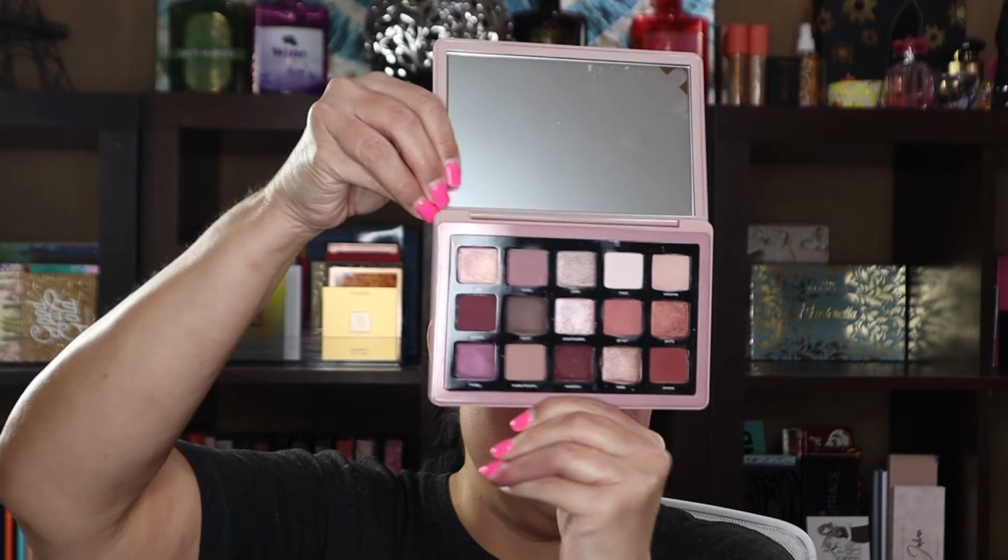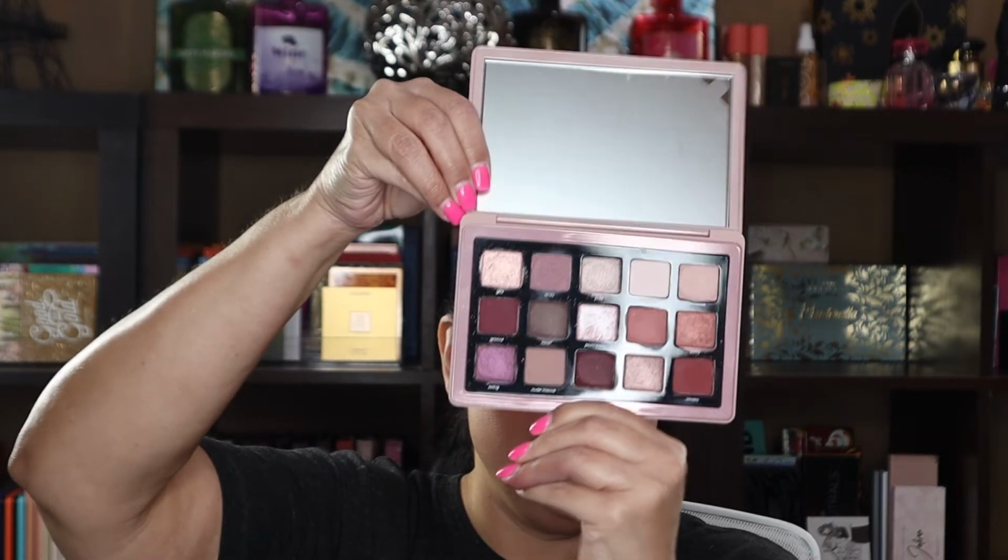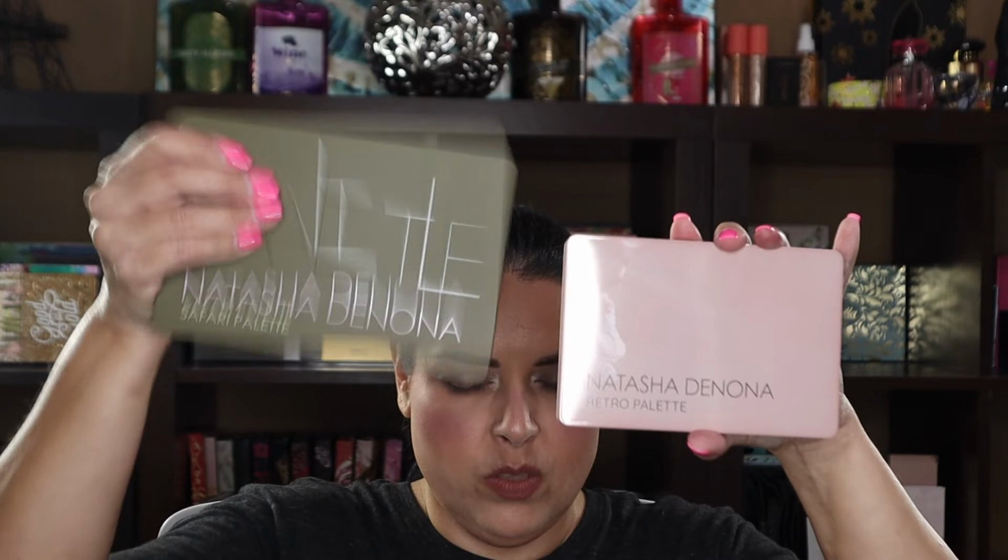All right, next up I have the Natasha Denona Retro Palette. Here is the inside. A little dusty, but very beautiful. Love all those mauve tones in there. Mauve, pinks, beautiful. So definitely hanging on to that one. This is her midi, not mini, but midi size. These are, I believe, 65 as compared to her full size palettes, which are 129, I believe. So I really wish that she would continue to just come out in this format. We don't need the big ones anymore, in my opinion, because I'm never going to finish one up.